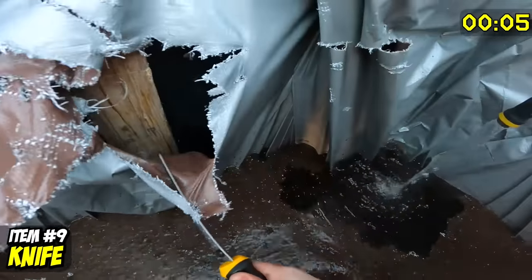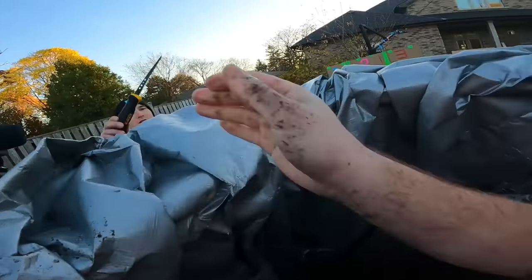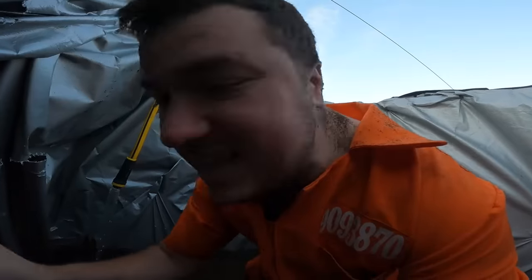This is a support beam right here. That's where we're gonna wanna hit with our next object. There is a solid piece of wood here. This is one of the support beams. If I can just weaken this support beam even a little, this thing is going to explode.